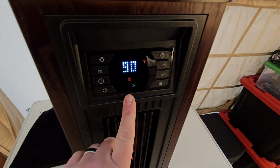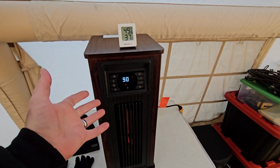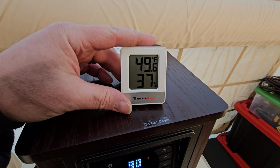That doesn't really matter if it can't even hit 75 in here, because all that is the thermostat. That just means it's going to turn off when it hits that temperature. I just thought maybe it would push a little harder if I had it set up at 90. But like I said, it did get it up to 49 in here, almost 50. And truthfully, if it's 50 outside, I'm running around in shorts.